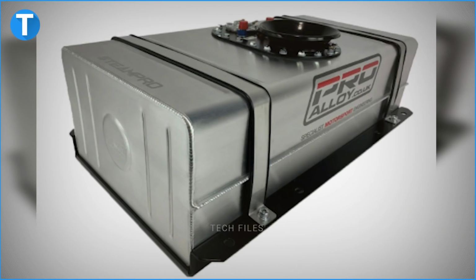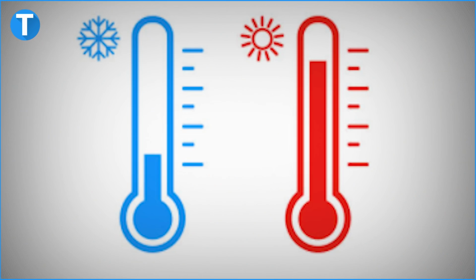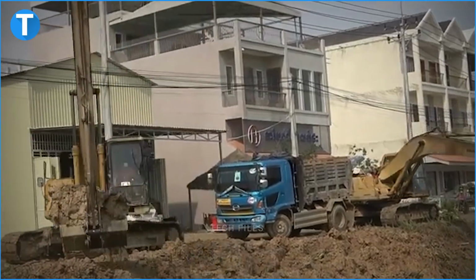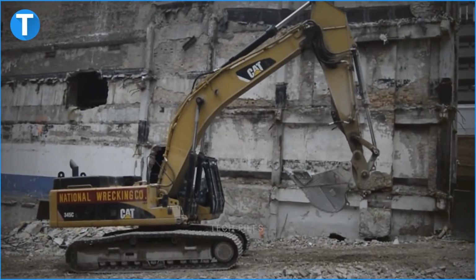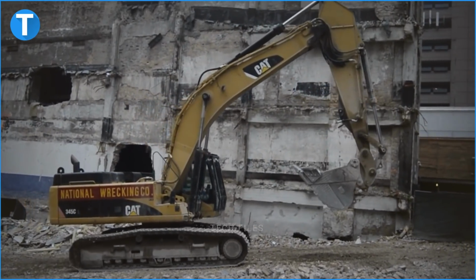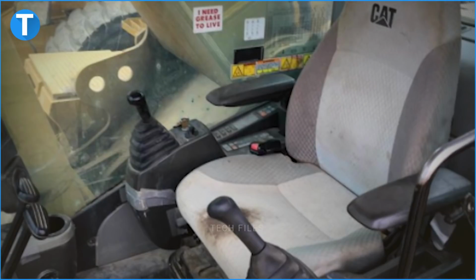It has a fuel capacity of 704 litres, an engine oil capacity of 42 litres, a coolant capacity of 61 litres, an individual swing drive fluid capacity of 10 litres, and an individual final drive fluid capacity of 15 litres. There are 6 options for the boom of this excavator.